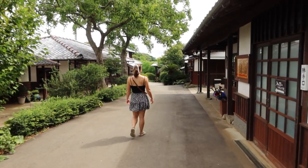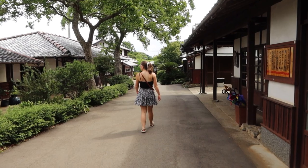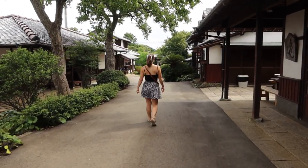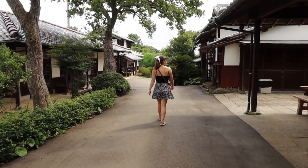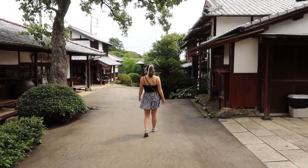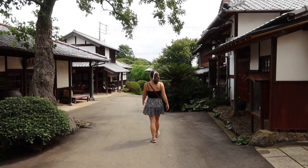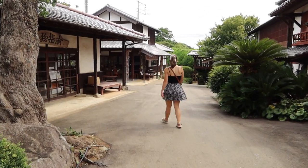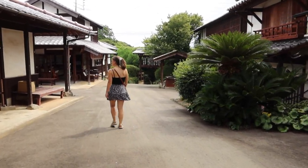The only downside of arriving early is that most of the shops and restaurants were closed and didn't open until around 11. But if you come here later, there is a cafe and a few restaurants serving traditional foods like tempura and udon noodles. To us, it was still worth it because we could walk around without anyone else being there, but if that's something that's important to you, I would definitely keep that in mind.